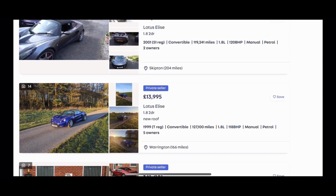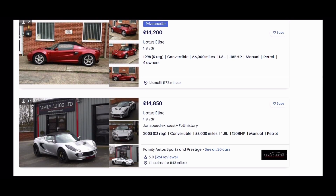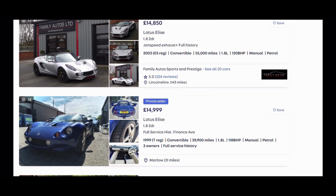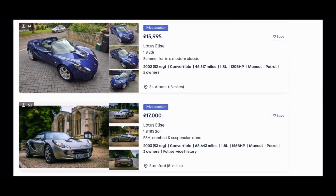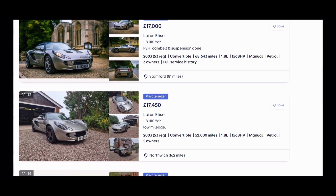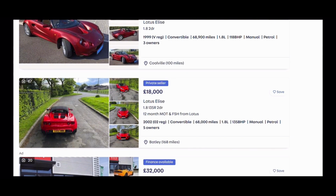Coming in at number 6 is the Lotus Elise, which starts at £14,000 on these used listings, and it is a true lightweight sports car. These will be really fun to drive. They're track weapons and great on country roads. You can throw them down there, and it would be a really exhilarating drive. It's a roof-down experience, and they're rare to see in the UK.